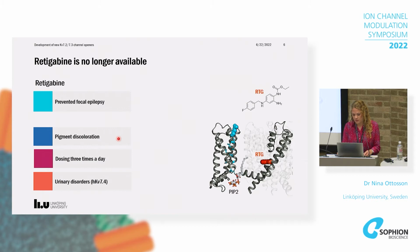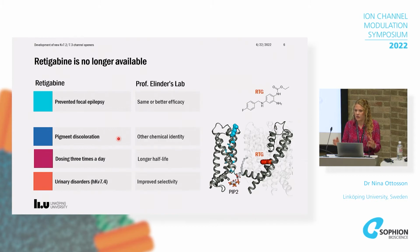Our aim is to use the knowledge and all the information that we have from retigabine, but instead create another compound that is much safer. We would like to have a compound that has the same or better efficacy as retigabine, but to avoid the pigment discoloration, we use another chemical identity. We would also like a compound that has a longer half-life and improved selectivity versus KV7.4 to avoid the effects with the urinary disorders.